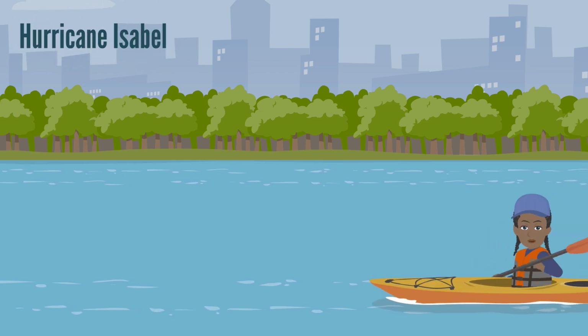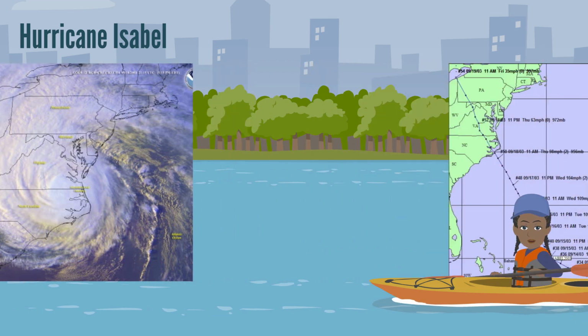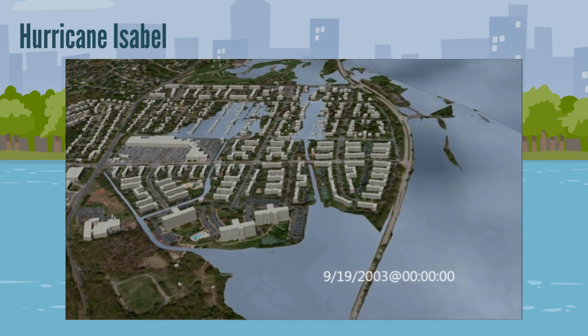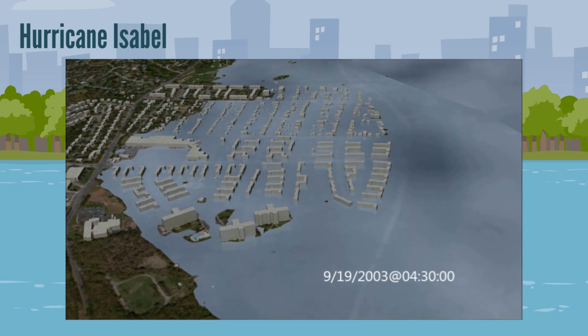In September 2003, Hurricane Isabel produced a record storm surge along the Potomac of 9.6 feet. A mandatory order in advance of the surge resulted in the evacuation of a large number of residents from Belle Haven. This animation illustrates what happened as the storm surge approached the area just after 7 p.m. on September 18, 2003, and flooded the entire neighborhood.